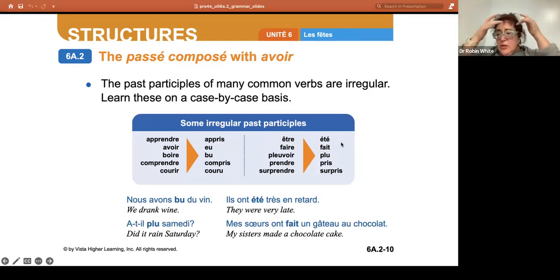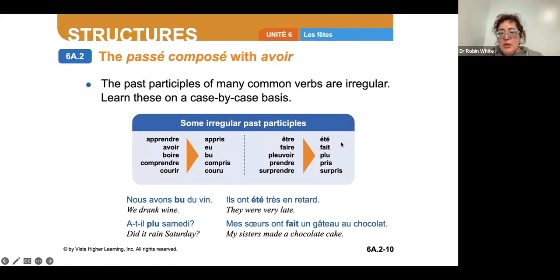Être, to be, is conjugated with the auxiliary avoir. J'ai été. There's an interesting little phenomenon in Louisiana that the verb to go, aller, is often in the past tense forgotten. People will just say, j'ai été chez Marlène, par exemple. I was at Marlene's. I went to her house. This doesn't literally say I went to her house. It says I was at. I have been chez Marlène. So j'ai été, tu as été.